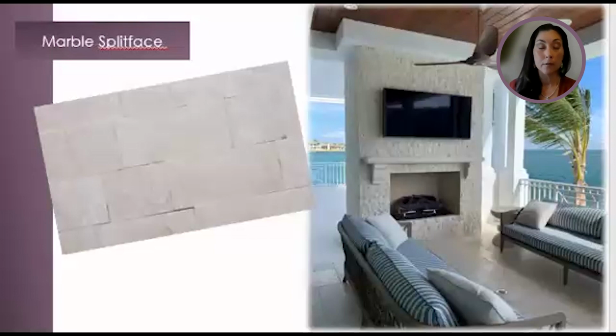The split face finish is a wonderful way to add texture to any space. So with so many options in beiges and browns from travertine to marble, the visual appeal that a split face design has is absolutely remarkable. You can see it here in this photo where they use the crema bella split face material as the fireplace surround, and that paired with the hardscaping flooring material of the crema bella in the tumbled finish. It coordinates really well, using the same material and different finishes throughout the project.